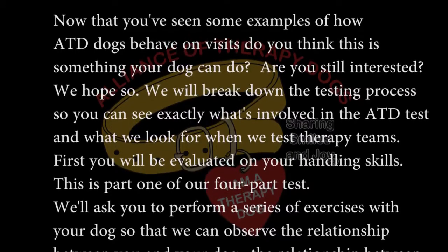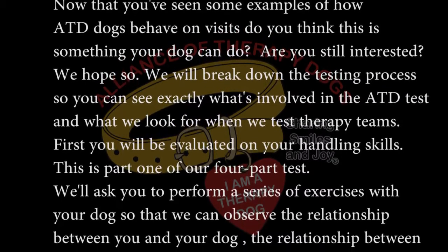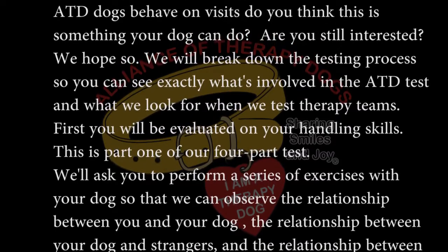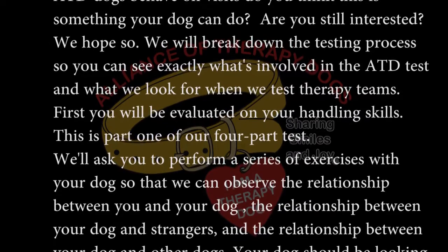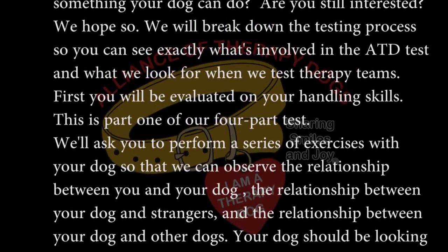Now that you've seen some examples of how ATD dogs behave on visits, do you think this is something your dog can do? Are you still interested? We hope so. We'll break down the testing process so you can see exactly what's involved in the ATD test and what we look for when we test therapy teams.